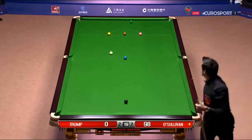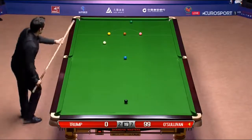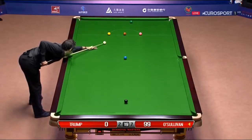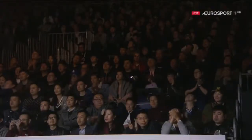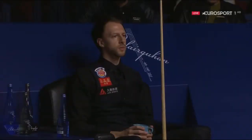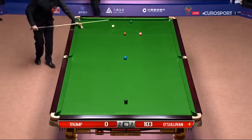99. Well, what can you say? This has been superb again. No nonsense from Ronnie here. He's come out determined for the early kill. The only thing missing from the performance as Trump watches on so far from the Rocket was a century. He's put that right.